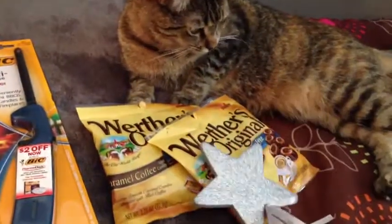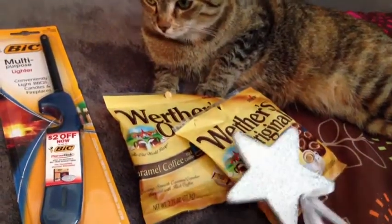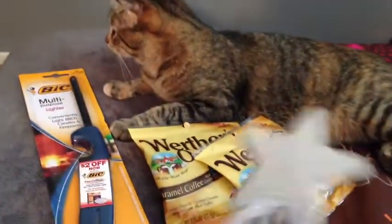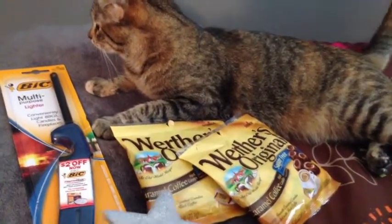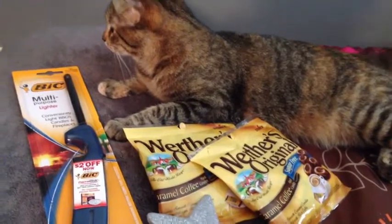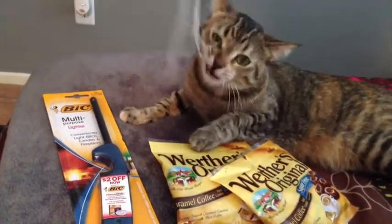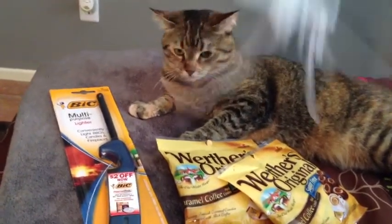And then I went ahead and did the Werther's deal. I wasn't going to, but I decided to just go ahead and pick up a couple bags, maybe to throw in gift baskets or whatever. So I went ahead and picked these up. They only had the caramel coffee flavor, and I'm not a huge fan of coffee flavored candy, so I don't think I'm gonna open these for us. But like I said, maybe I'll throw them into gift baskets or something.